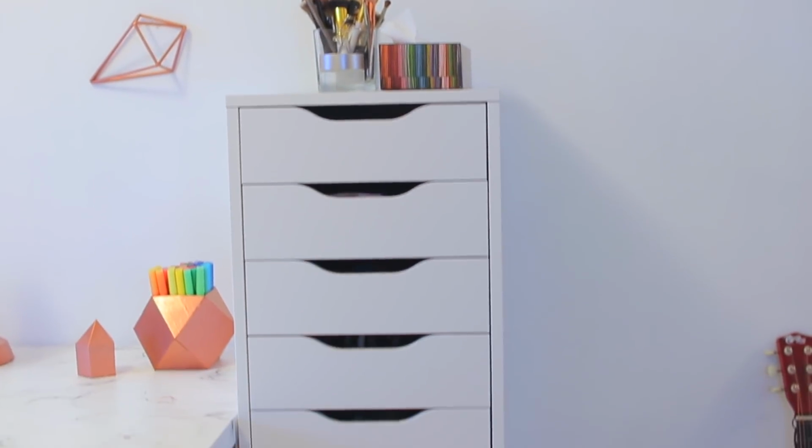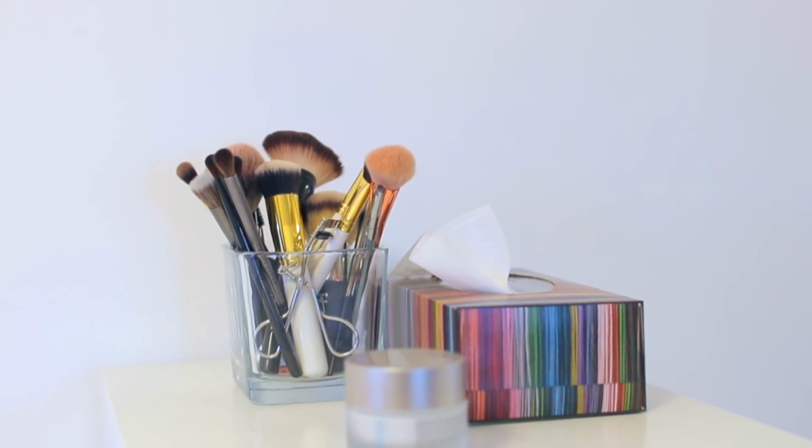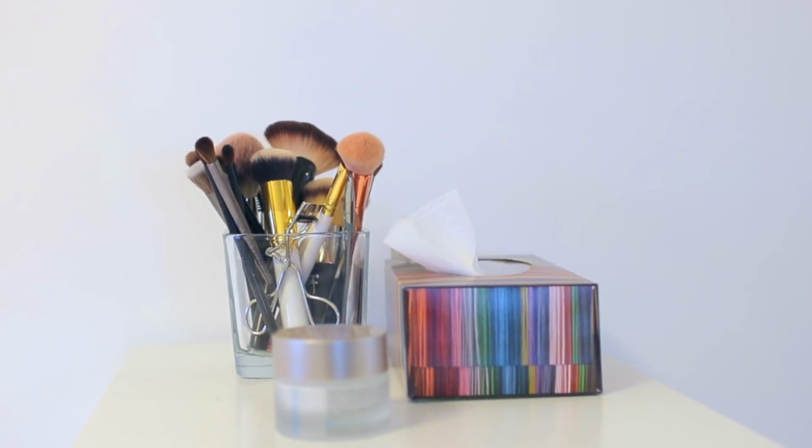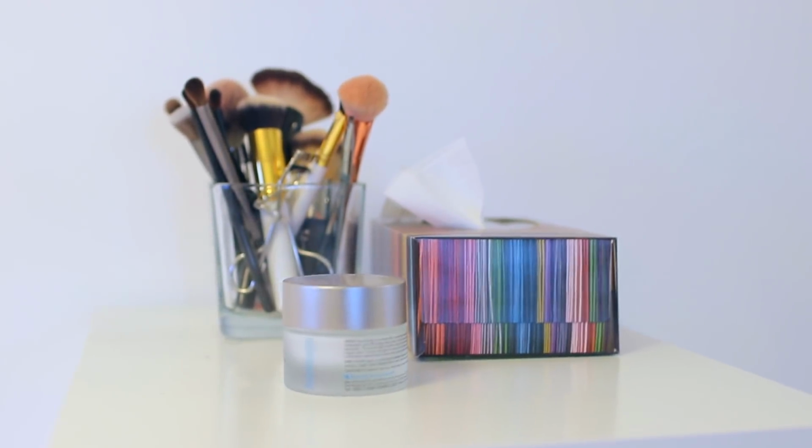To the left of that, I have my drawers. These are Alex drawers from IKEA, and they can store so much stuff. On top of that, I have my little glass container for all of my makeup brushes. I have a tissue box and my moisturizer. I don't know why it's on there, but it's there.